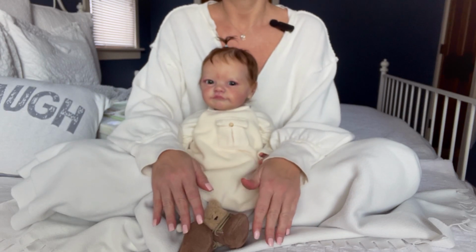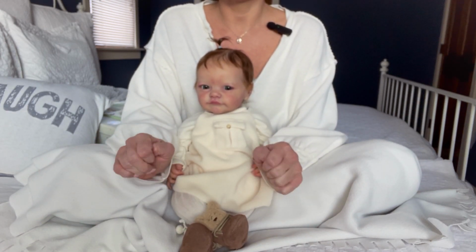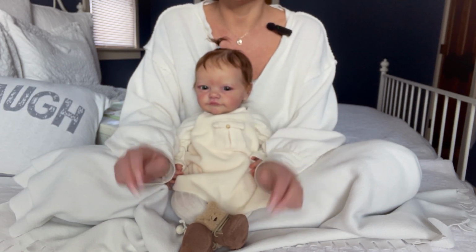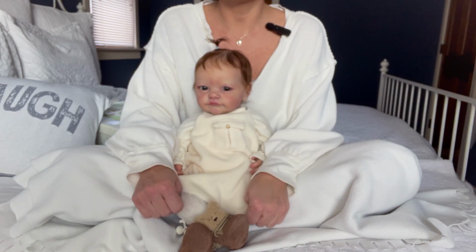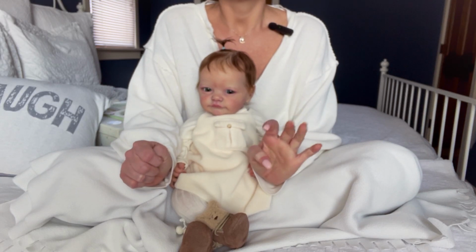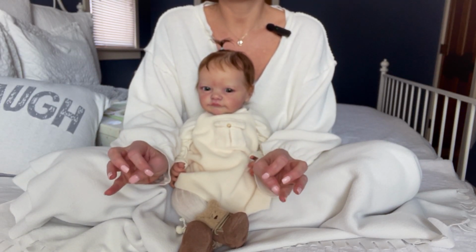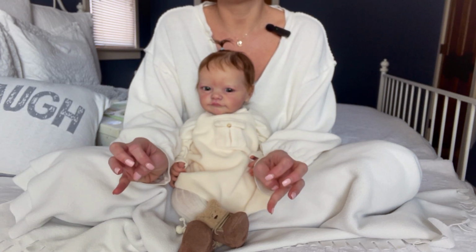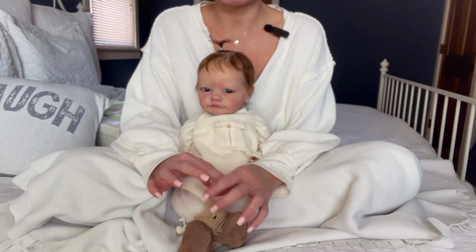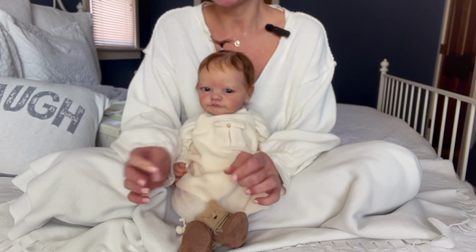In my opinion, if you charge a certain amount of money, and I'm talking about dolls in certain price groups, if you charge a lot of money, you shouldn't be recreating the dolls for other people. And let me tell you something, please do not tell me it's not technically or physically possible to create two same looking dolls. It absolutely is, guys.